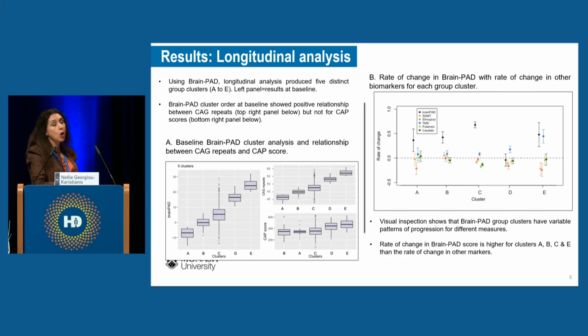If we have a look over here at the panel B, the rate of change in brain PAD we plot here with the rate of change in other biomarkers for each group cluster, other biomarkers being your traditional markers, cognitive markers, as well as volumetric markers, including the putamen and the caudate. Visual inspection shows that brain PAD group clusters have variable patterns of progression for each of these different measures. And the rate of change in brain PAD score, however, seems to be higher for brain clusters A, B and C, as well as D, compared with the rate of change in other markers.